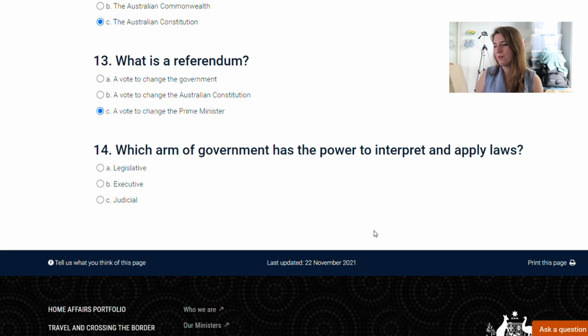Number 14, which arm of government has the power to interpret and apply laws? A, legislative. B, executive. C, judicial. Let's find out. These three branches of government are the exact same branches of government that we have over in the States. And I am completely blanking out on what the difference between the legislative and judicial branches are over here in Australia. So because of that, I'm going to go with C. I know B is executive, which in this case would be the Prime Minister. In America, it's the President. I am completely blanking out on my middle school history lessons. I'm going to go with C, judicial, but it could very easily be A, legislative.